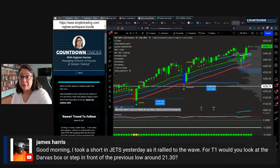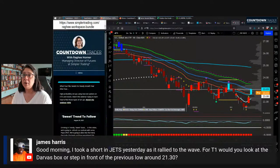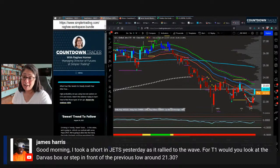First question: I took a short in Jets. Just jump on over to Jets. Took a short in Jets yesterday as it rallied to the wave for T1. Would I look at the Darvis box or step in front of a previous low around 21.30? This is a nice short, and it does seem that we travel up to the middle of the wave, the 34 EMA on the close, before we head lower. I do see this point of control, and the previous highs were very close to that middle line. So the question is, for the first target, what would I look for?